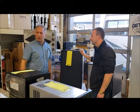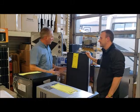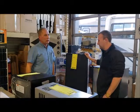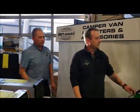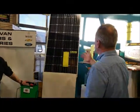So now that we've talked about the basic draw of a lot of these appliances and how they need 12 volt, should we go over to the charging system to see how we can charge the battery? Yeah, exactly. We got a little setup here. So let's start from this side here. Jason, tell me about solar panels.